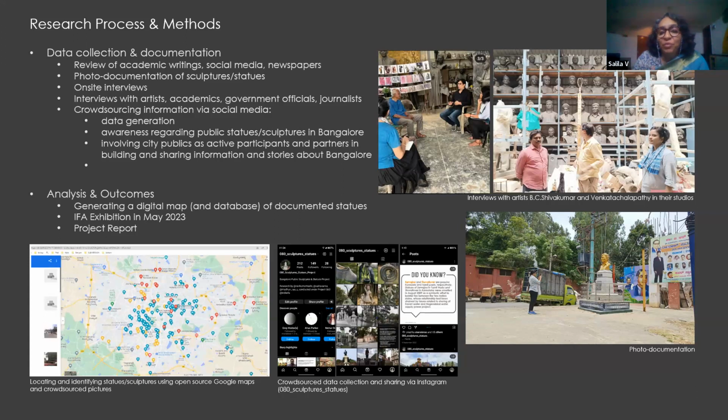It was helping us with the data collection. Our hope was also that they would be, we're thinking of them as, active participants and partners in this knowledge building exercise that we were involved in. And in the process, they'd also learn about why those statues were there and a little about their own neighborhoods. So they then become citizen researchers of sorts. And we had a modest success with this experiment of ours.